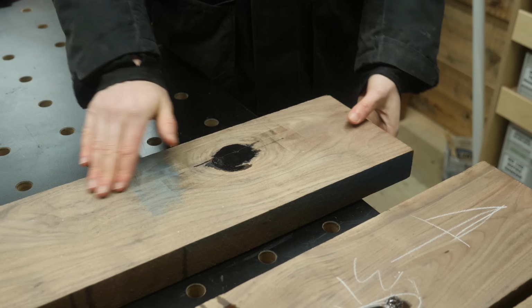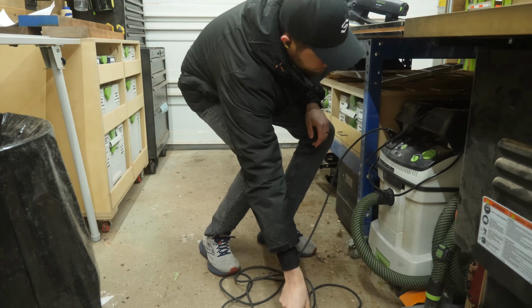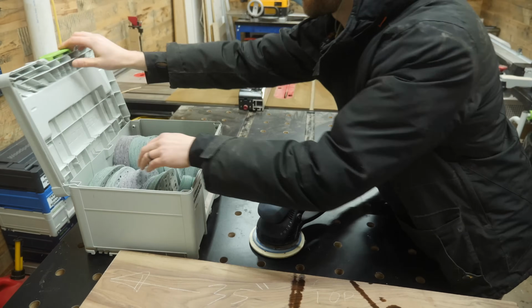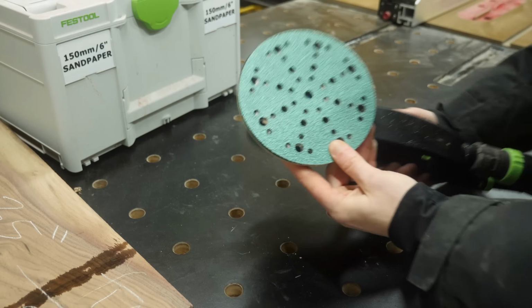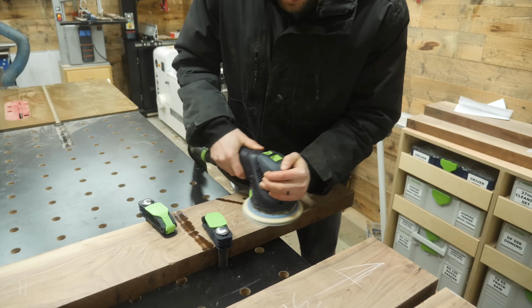Anyway, that epoxy was rock hard and ready to be processed down. Honestly, I found that just blasting it with a sander and some low grit sandpaper is the fastest and easiest way to get down to a flat board. No, it's not elegant, but it works.